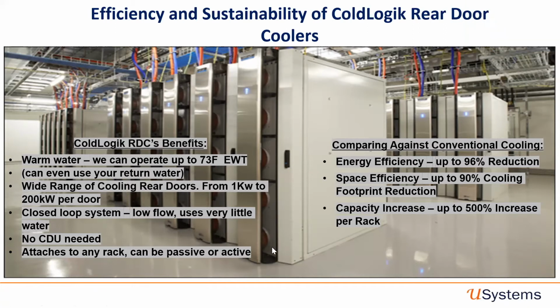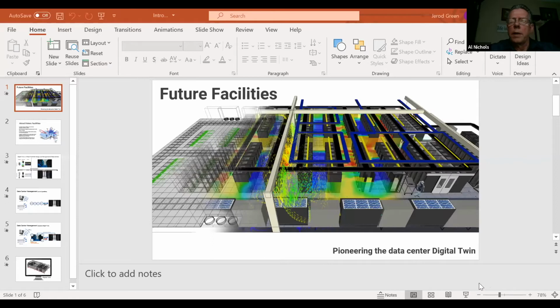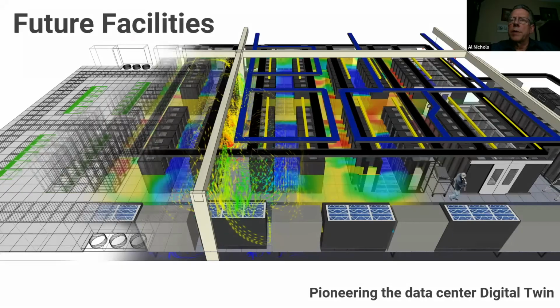Okay. Thanks. And for our next, we've got Sherman coming up with Future Facilities, and he'll be talking about the digital twin. It's a solution that really applies to all these products and even products beyond this, in terms of all these different ways you can cool. How do you figure out what makes sense for you? And Sherman's got some interesting thoughts about that.